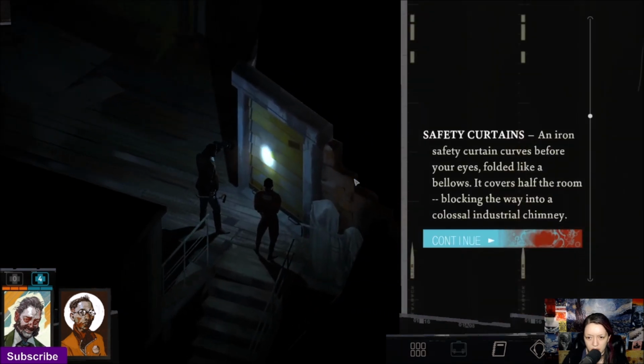An iron safety curtain curves before your eyes, folded like a bellows. It covers half the room, blocking the way into a colossal industrial chimney.